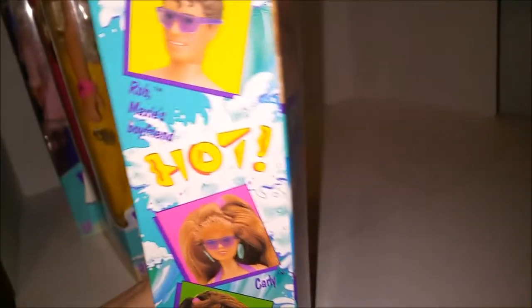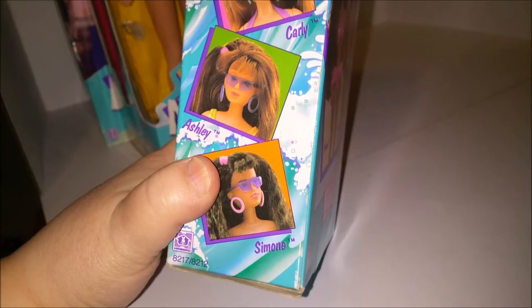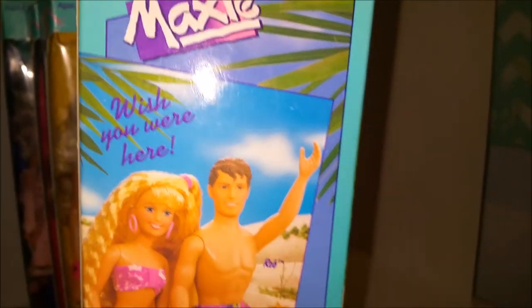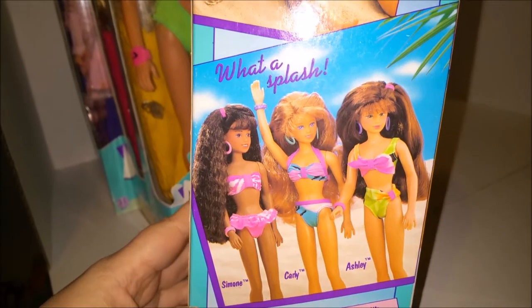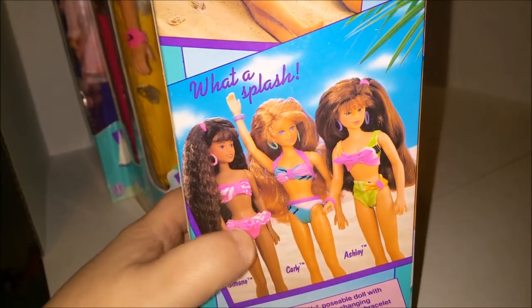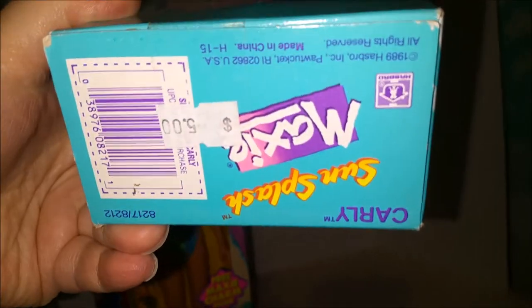There's Maxie, and there's Rob, Maxie's boyfriend. And then there's Carly and Ashley and Simone. And it says, wish you were here. There's Maxie and Rob. And then Simone, Carly, and Ashley. Look at the peplum on this bikini. And these dolls were from 1989. Super fun.